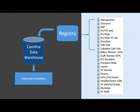Great question. Fortunately, the ETL had already been created. I'd done previous work. I've been working with the Cath lab for years, and there were a few data fields, not many, that had already been pulled into the Carolina Data Warehouse. I was just building on top of that work. I orchestrated that component of the process. I did not do it.